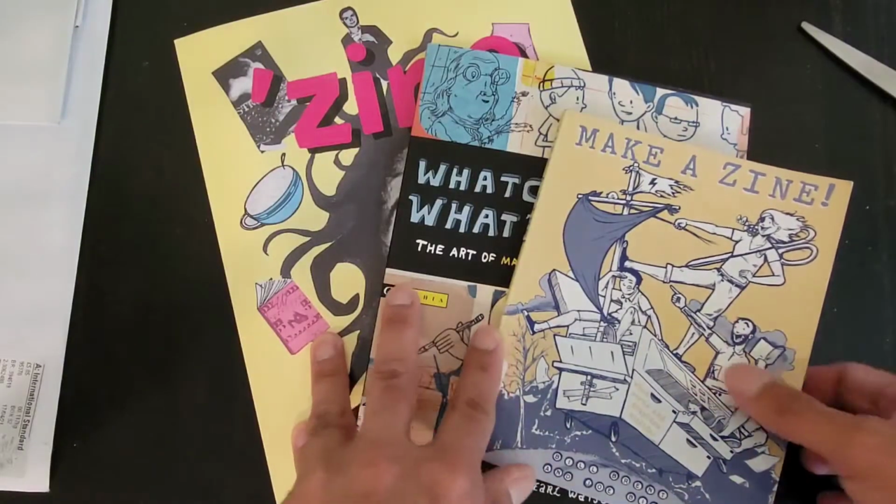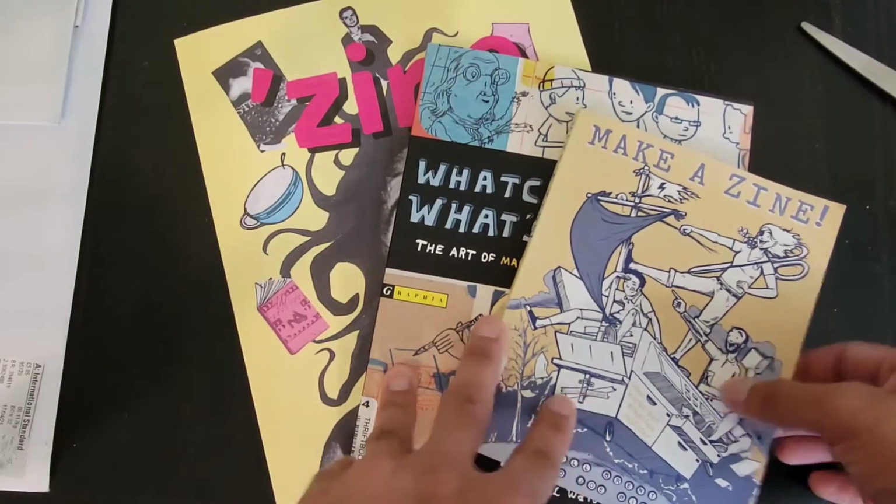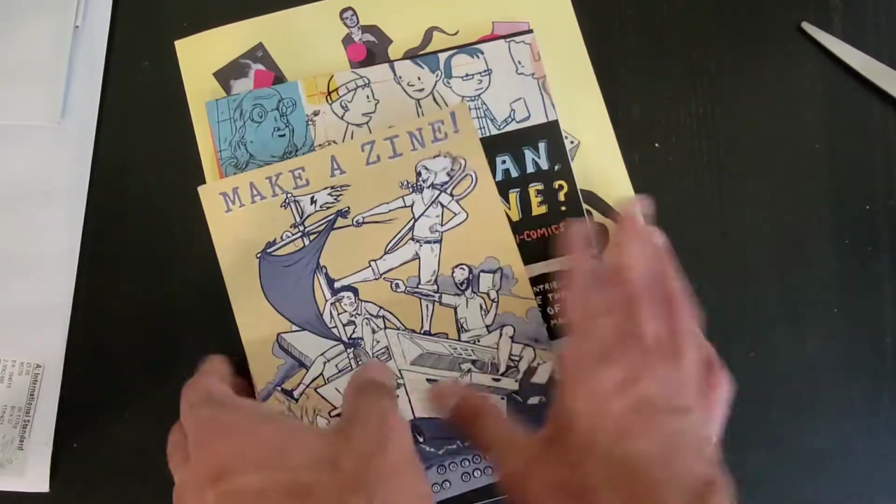So these three plus the other one I got were the reading that I ended up purchasing to peep out and to review on the channel.